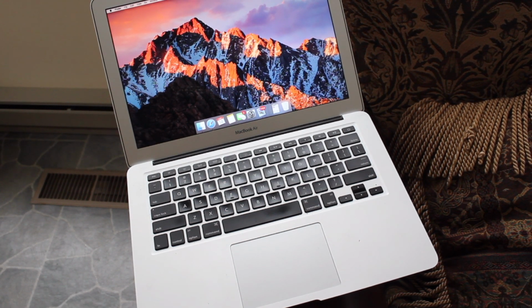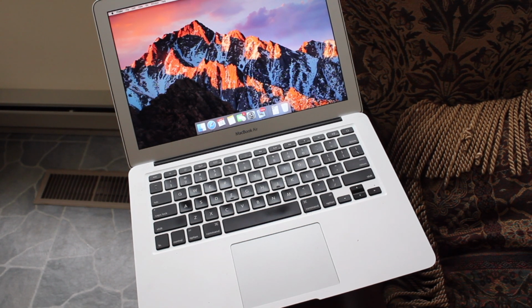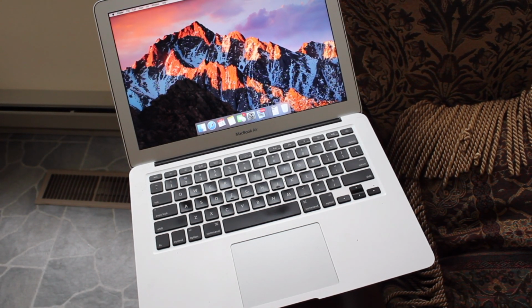Now, it's not a force touch trackpad, it's still that physical clicking button that you have to click, but it's not that big of a deal. I think a lot of people are okay with it now, especially.